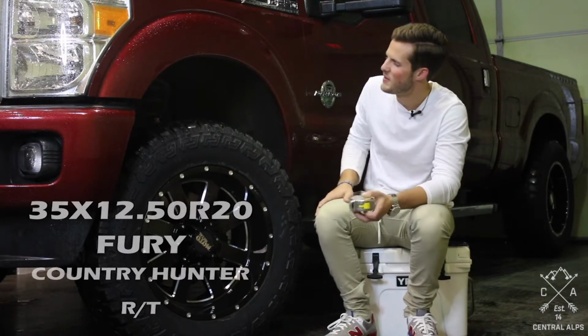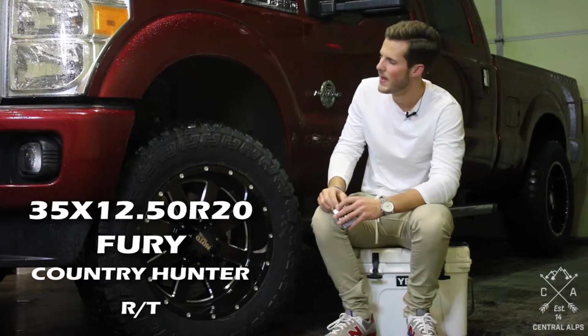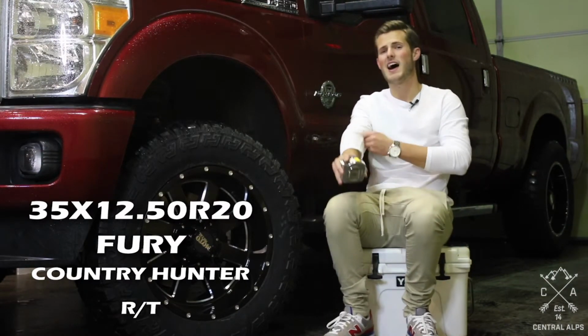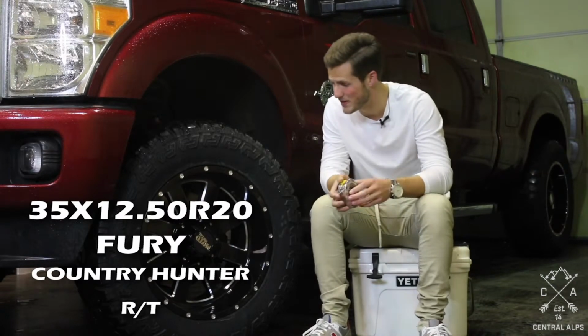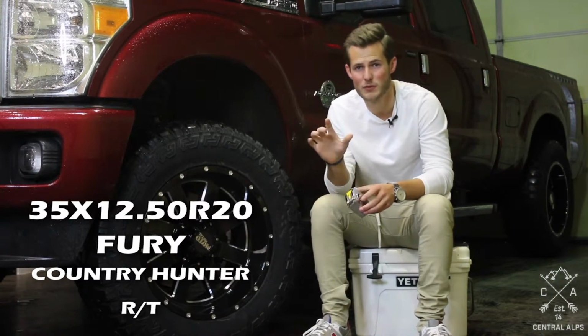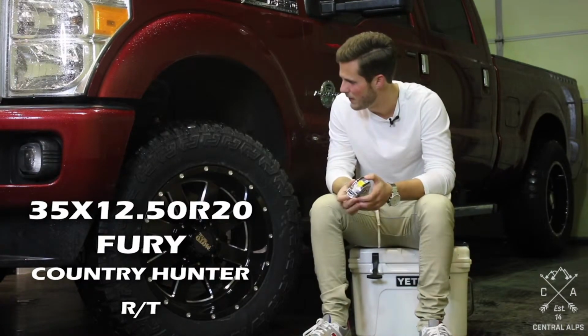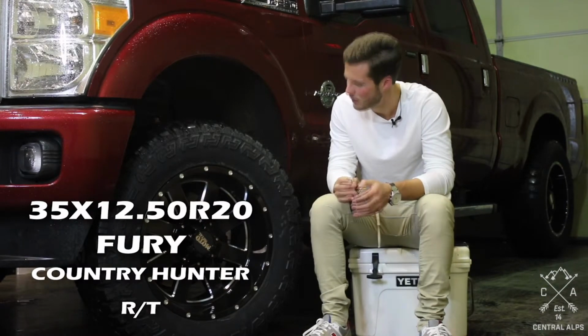With that being said, these 35 by 12.50 R20 Fury Country Hunter RT tires, they are honestly some of my favorite tires because of the price point and because of how they handle. It's an RT tire, so it's a hybrid tire. It's got the tread pattern of an all-terrain, but the depth of a mud terrain. And I absolutely love how they handle. They're a very well priced tire.